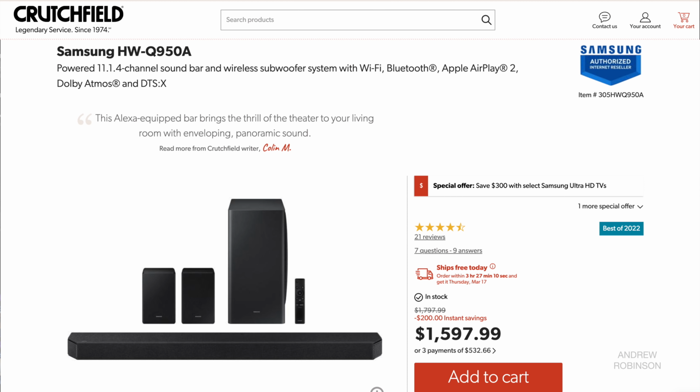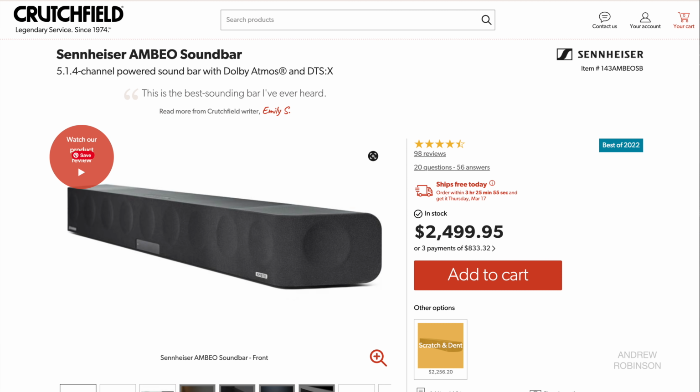But if you want to go full Monty, I'm talking full home theater surround sound, then you're going to want to look for a soundbar with 7 or more channels, in which case options like the Samsung Q950A, Sonos ARC, Sennheiser Ambio, or similar should be on your list.